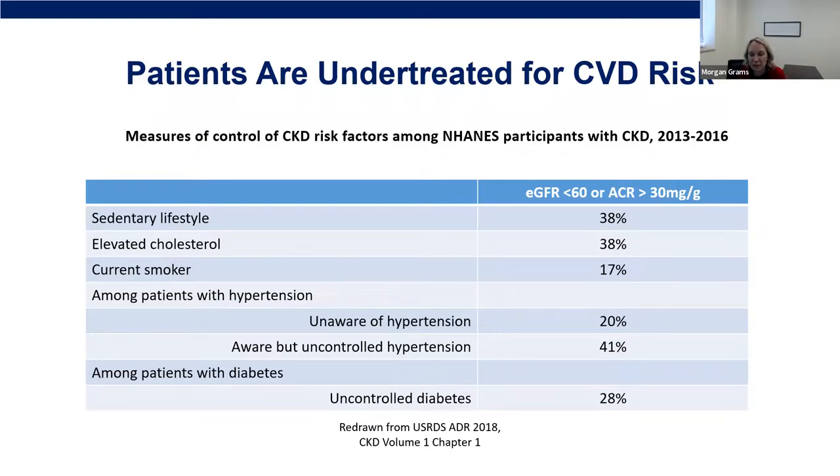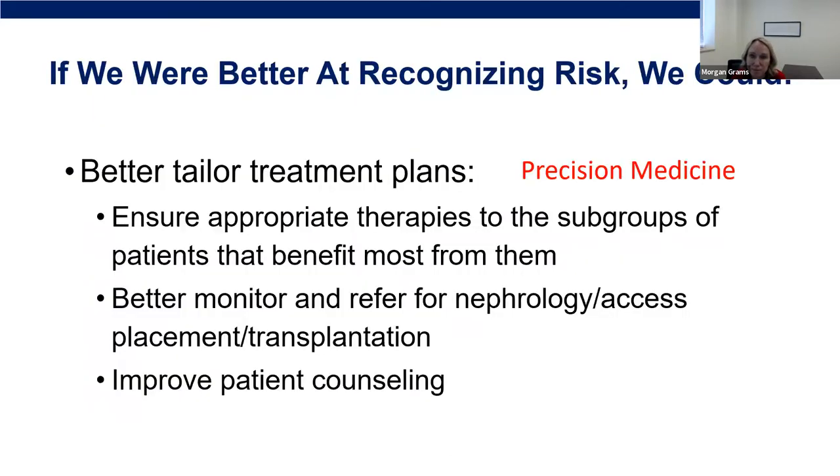So I think really recognizing CKD as a cardiovascular risk factor and focusing on those high-risk patients could do wonders for patient outcomes. I recently moved to NYU to lead the division of precision medicine. If we were better at recognizing risk, we could better tailor treatment plans, which I think is the essence of precision medicine. We could ensure appropriate therapies to the subgroups of patients that benefit most from them. We could better monitor and refer for nephrology, access placement, and transplantation, and we could improve patient counseling.